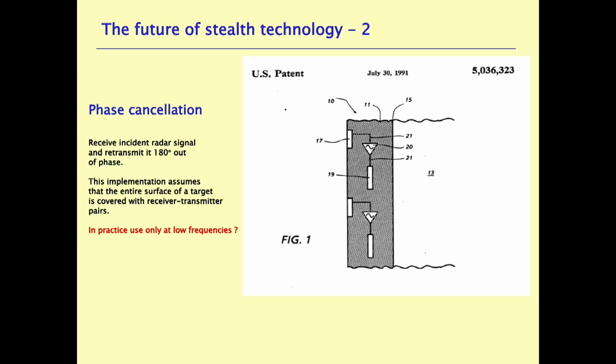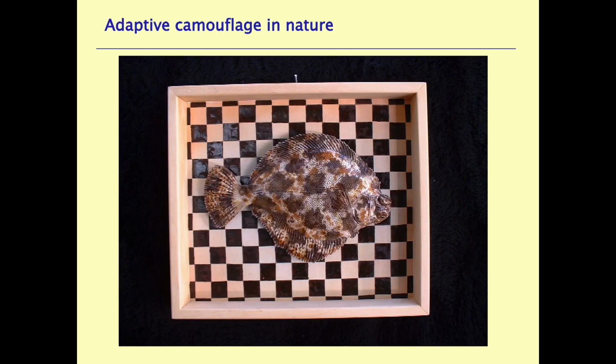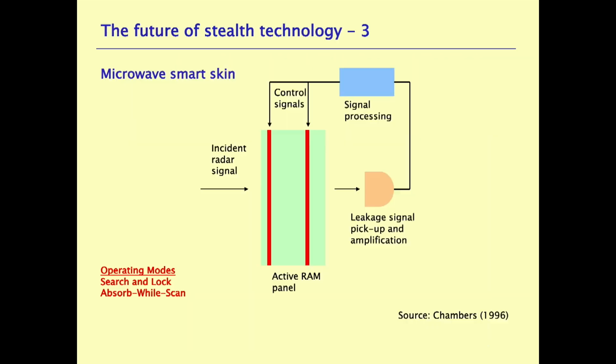Phase cancellation I mentioned earlier, where we might have a whole series of receiving antennas. You then pass the received signal through a phase shifter and then you rebroadcast it. That's the basis of phase cancellation. I've always been interested in camouflage in nature, and it's well known that, for example, the octopus can change its colour to merge in with its background. And here's an example of a fish which is doing that. It's been placed on a checkerboard and it's trying to alter its surface colour to merge in with the background.